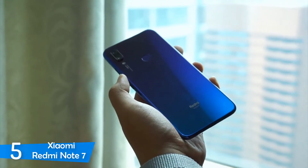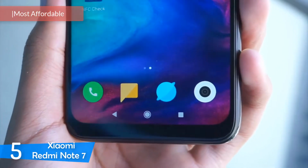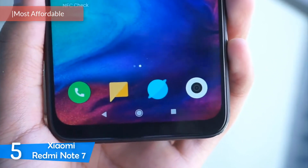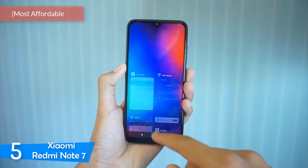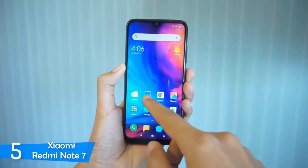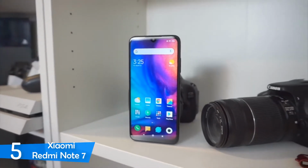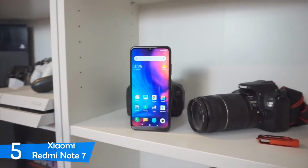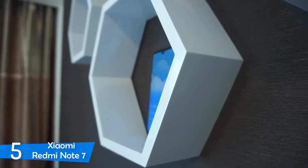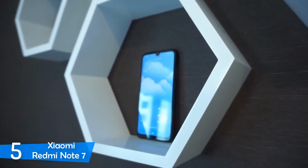Number 5, it's the Xiaomi Redmi Note 7. Smartphones are a necessity these days, and I haven't seen a person without one for a long time now. But most of the models that you see in the market and on ads are pretty expensive. However, there are a lot of budget smartphones in the market that deliver excellent value for their prices. For example, the Xiaomi Redmi Note 7, which is one of the best ones in this range, coming in with great performance specs, amazing screen, 48 megapixel main camera sensor, solid design and many more features in this affordable package.